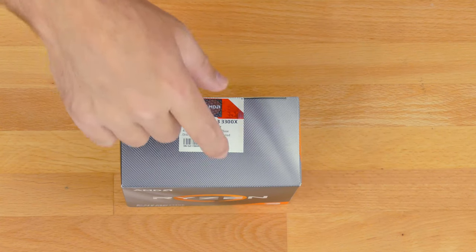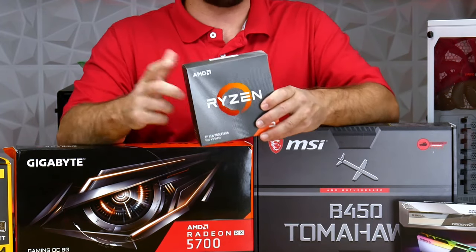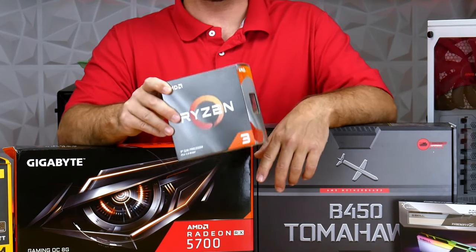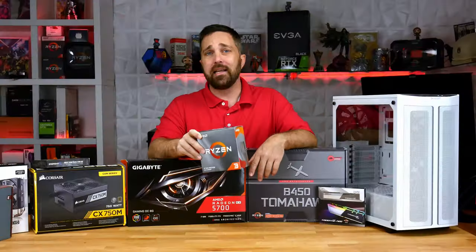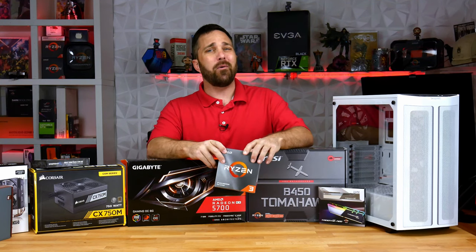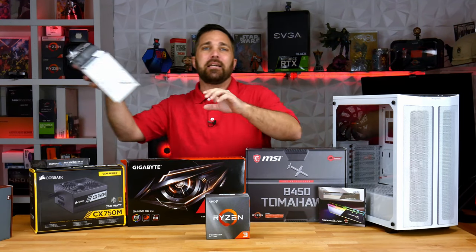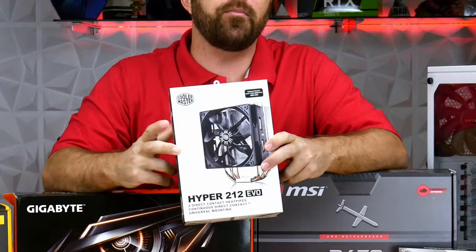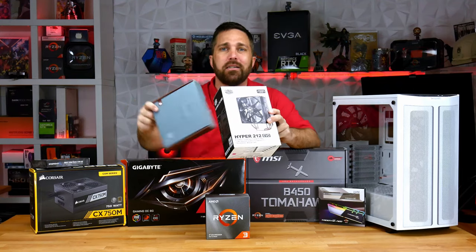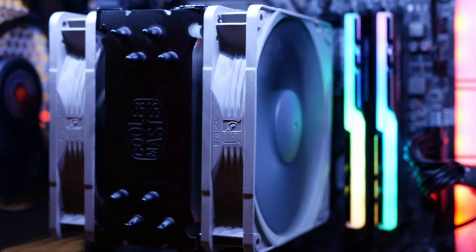First, of course, is the CPU, which again is the Ryzen 3 3300X, a 4-core, 8-thread CPU with a 3.8 gigahertz base clock and a 4.3 gigahertz boost clock. Now, the 3300X does come with a Wraith Stealth cooler. However, I won't be using that today. I'm going with the inexpensive but capable Cooler Master Hyper 212 Evo, but with this Noctua Redux 1700 RPM fan, only because the Cooler Master stock fan died.